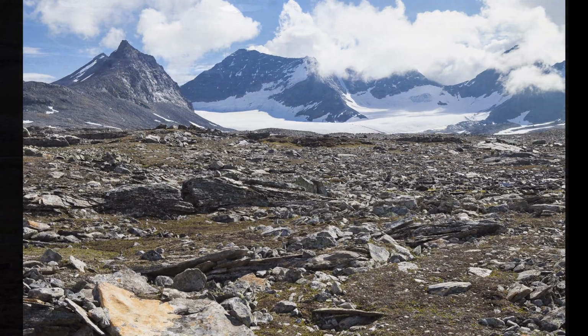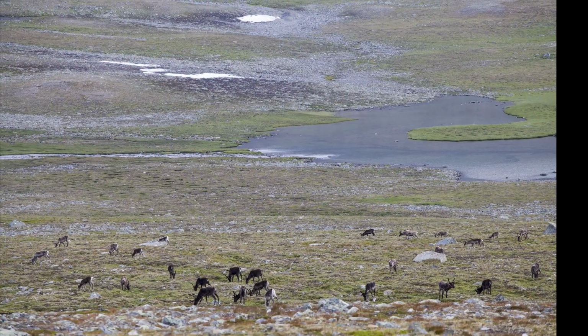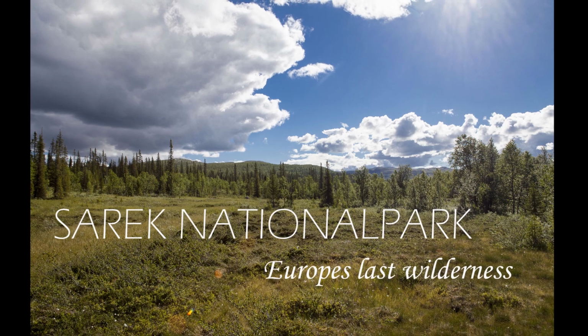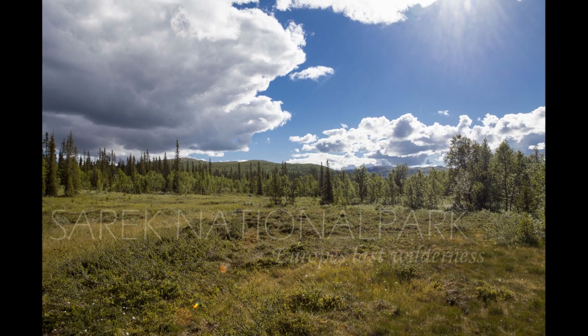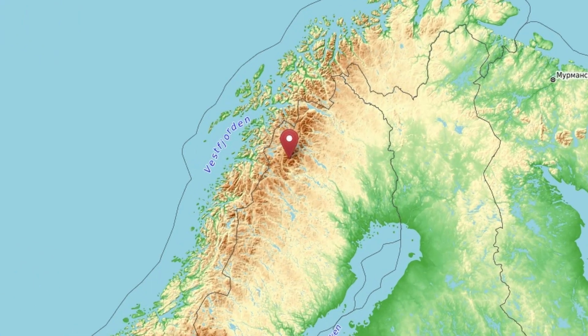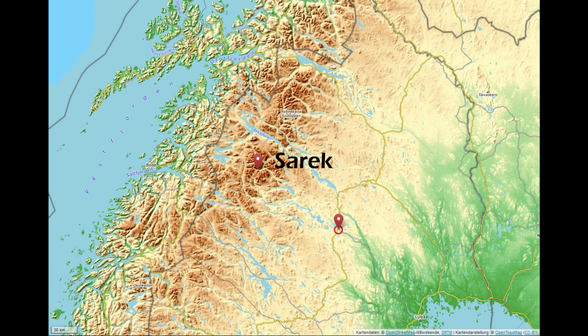Rough mountains, untouched rivers, and wide swamps. The Sarek National Park, Europe's last wilderness. The Sarek is located in the northern part of Sweden. The next bigger town is Jokkmokk, but it still has less than 3,000 residents.